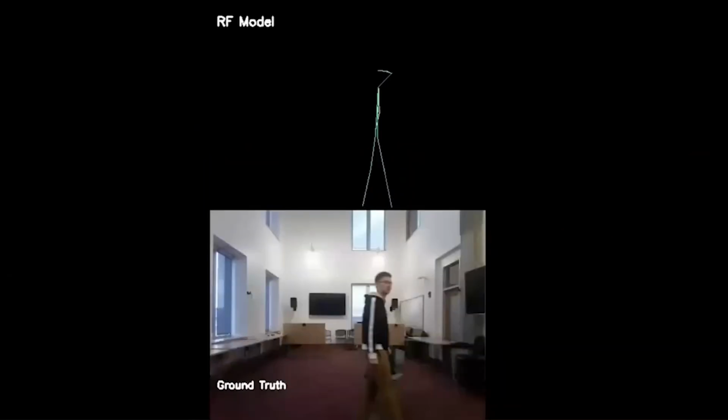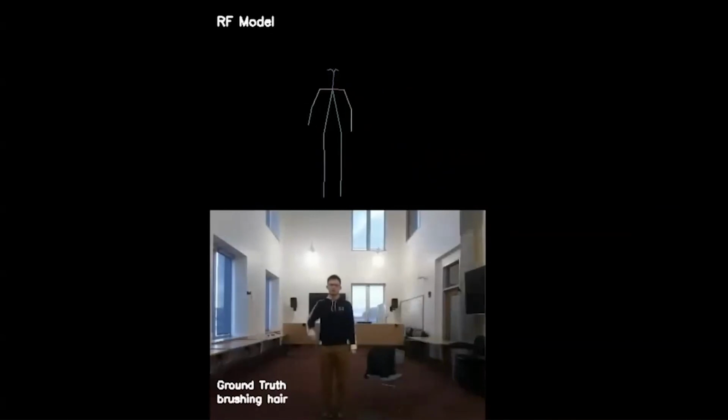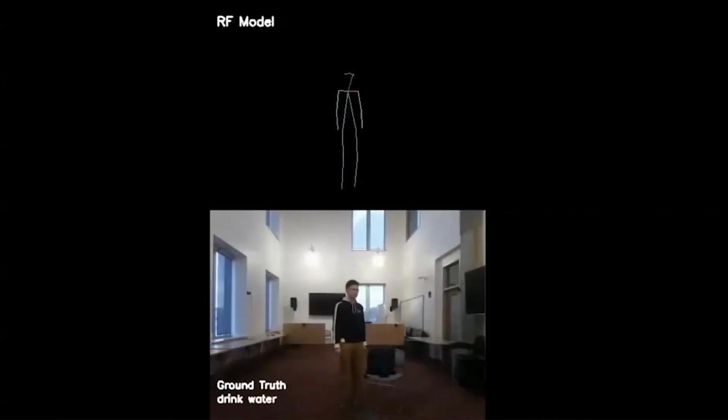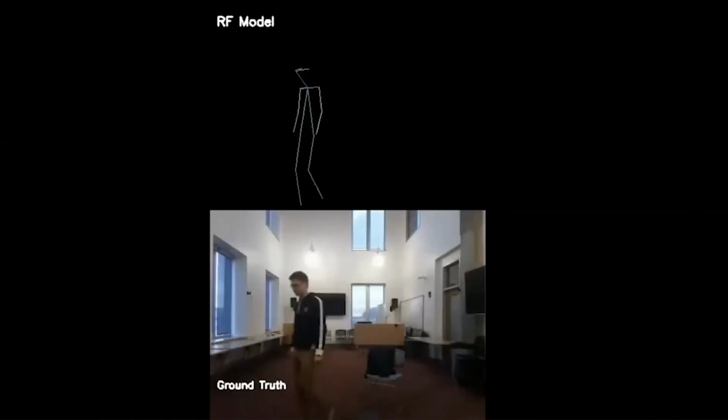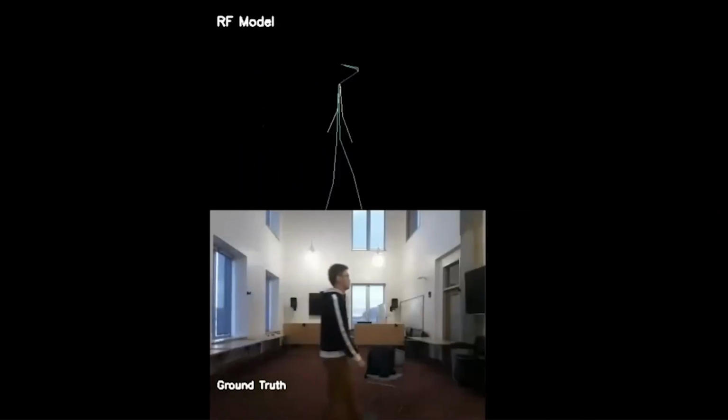We use the skeleton that we extract to actually inform us about the activity that the person is doing. So here the image at the bottom shows you the ground truth activity, and the skeleton at the top is what we extract from the wireless signal. So let me play this for you. Now he is going to emulate combing his hair, and you see the skeleton looks like he's combing his hair. So he's now moving again. He's going to emulate drinking water. And you see the skeleton also drinking water. Then he moves. Now he's going to put something in his pocket. You look, the skeleton seems to be doing the same activity.